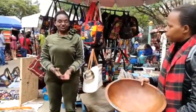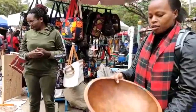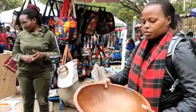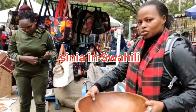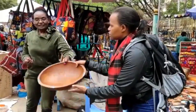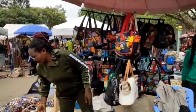Like a 16, a senior. Okay, so this is a serving bowl. We call it senior in Swahili. You can use it to serve pilau if you have a big family and you want to share the meal together. This one is 4,500. 16 inch, 4,500, guys.